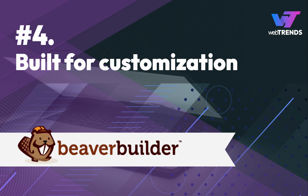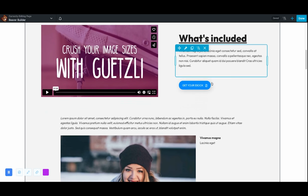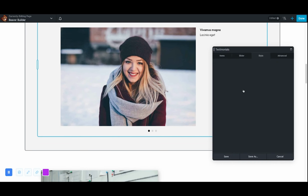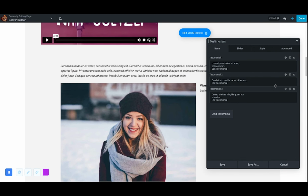Number 4. Beaver Builder is built for customization. It allows the addition of custom classes and CSS to all its modules, empowering you to tailor them to your exact specifications. And for advanced users, modifying modules directly within the plugin folder is a breeze.